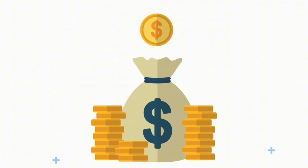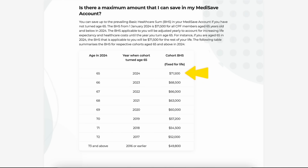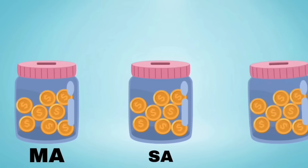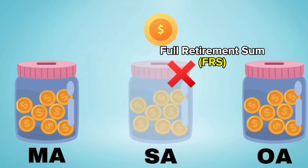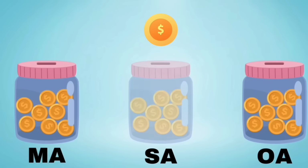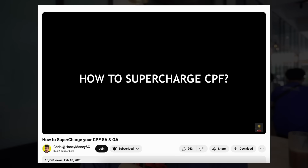VCMA will also help to fill up your Medisave up to the Basic Healthcare Sum faster, which is at $71,500 this year in 2024. And also, once your Medisave account has reached the Basic Healthcare Sum, any further contributions to the MA will flow to the Special Account, SA. That is if your SA has not reached the Full Retirement Sum, FRS. But if your SA has already reached FRS like mine, then any additional Medisave contributions will flow to the OA instead. Then we were also talking about the supercharging strategy, right?